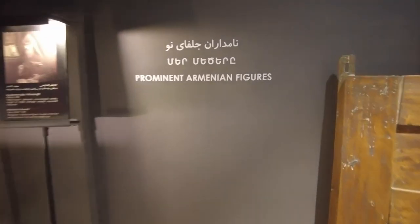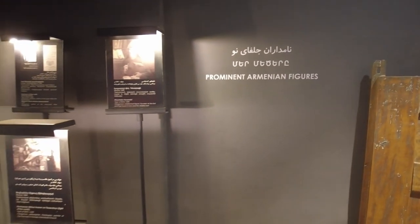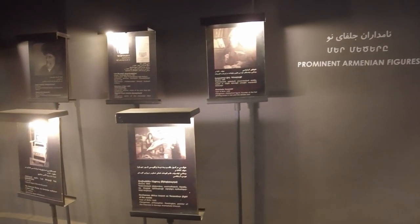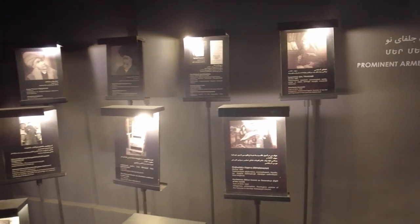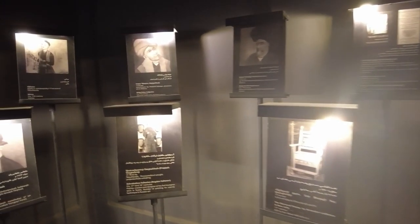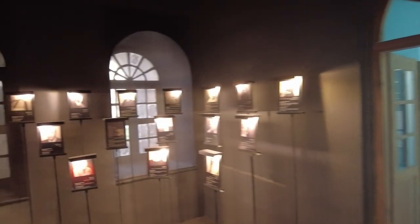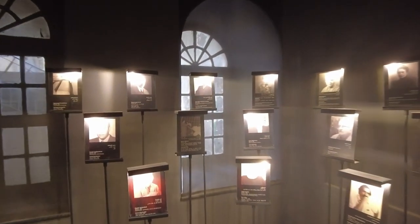And the last part of the museum is dedicated to prominent Armenian figures, and not all of them are from New Julfa, but basically all Armenians. They are painters, merchants, traders, photographers, clergy, and a lot of other things. Even the modern part here has some prominent figures.